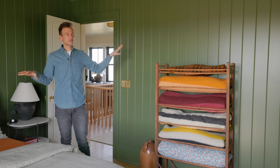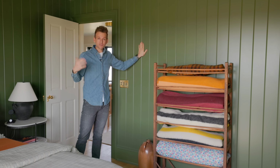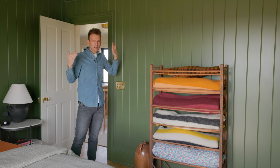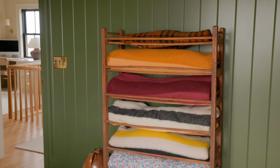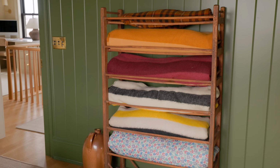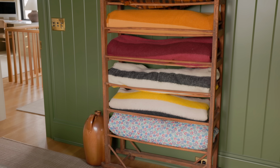I don't have a lot on the walls in here yet. You can see I went with a V groove or tongue and groove on the wall. There were a couple reasons for that. One is a design choice. I just liked it. I really enjoy it. I think it has such a beautiful, timeless look to it. You don't really need anything hung on top of it because it's so pretty.